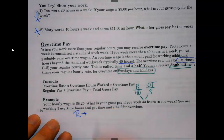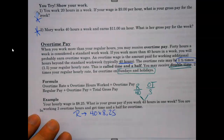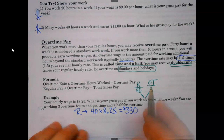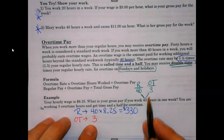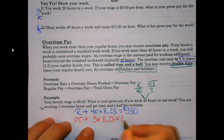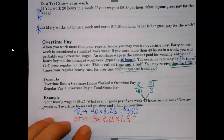For your regular hours, you do the 40 times 8.25. It's kind of funny because I just typed in 0 on the calculator and I had 0 money, and I'm like, what the heck? Okay, so my regular is $330. But the OT hours, you take the number of hours, do not put 43, we're not getting overtime for everything, just the ones that are over 40, times my rate, times 1.5. Or if you want, you could do this first and then just multiply it by 3.